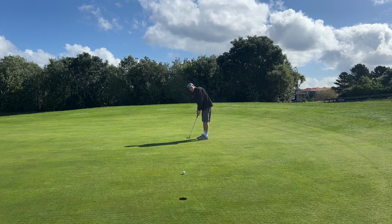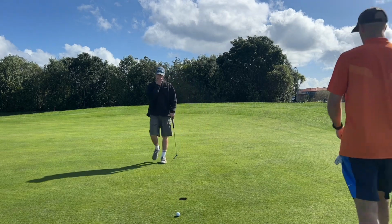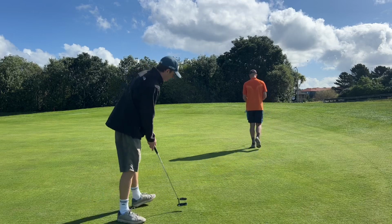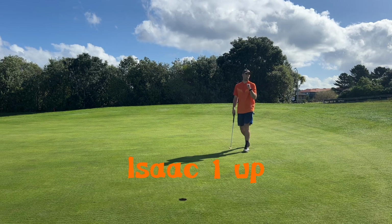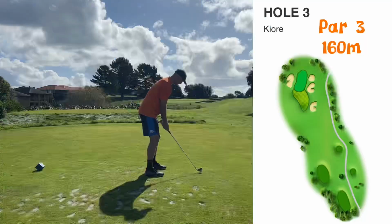Pretty good birdie look here for Korban. Oh, just slides it past the hole. But taps it in for par. I gave him that putt actually. And this was an unreal birdie for me. Stoked to be 1 under on the day and to go 1 up in the match.